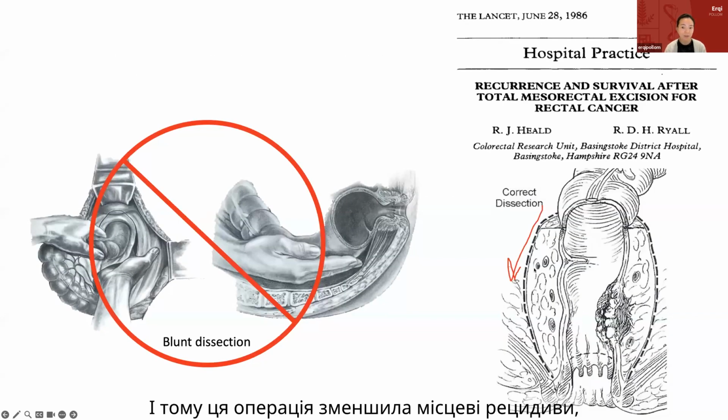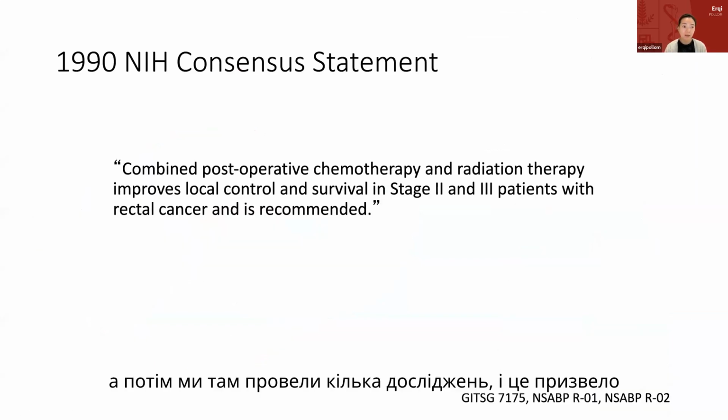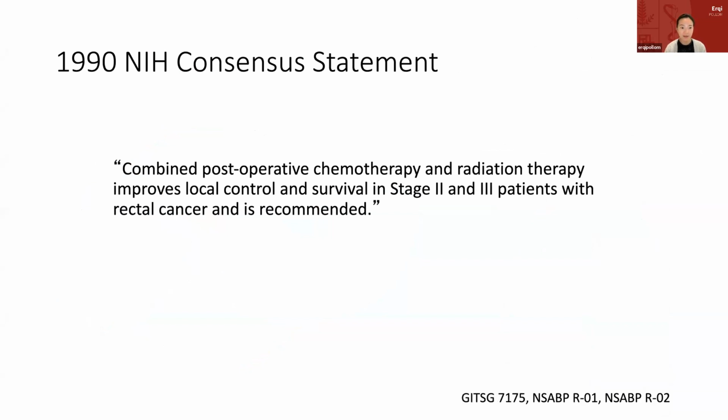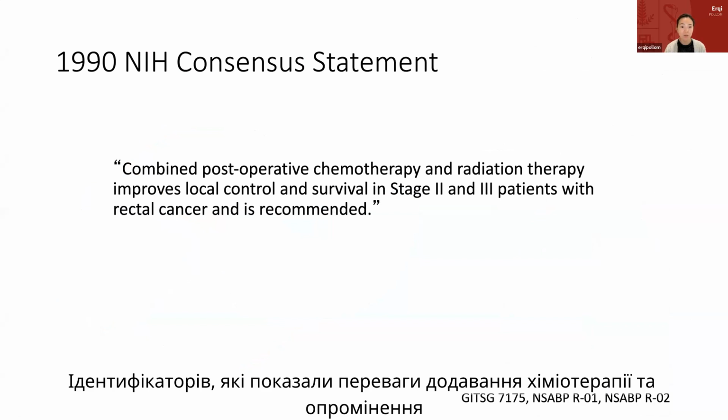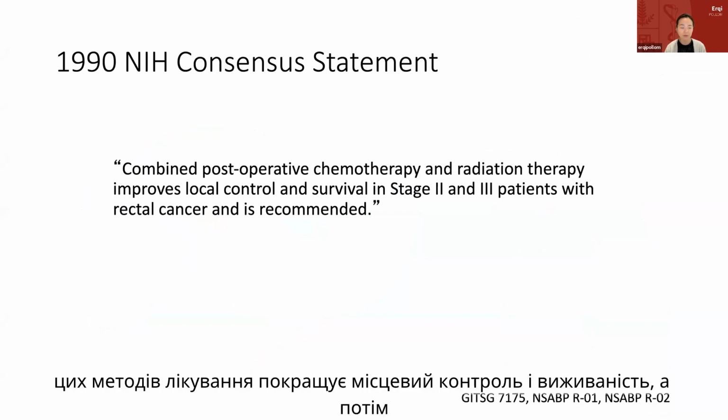And so with this TME surgery, that alone reduced the local recurrences. And then there were several studies and that led to the NIH consensus statement in the 90s that showed a benefit of adding chemotherapy and radiation to the treatment of patients with stage 2 and 3 rectal cancer, showing that the addition of these treatments improve local control and survival.